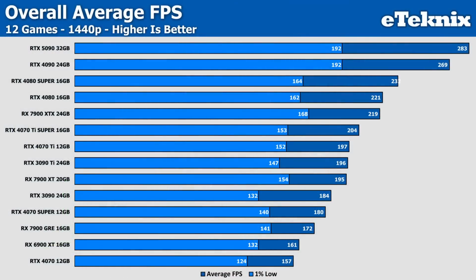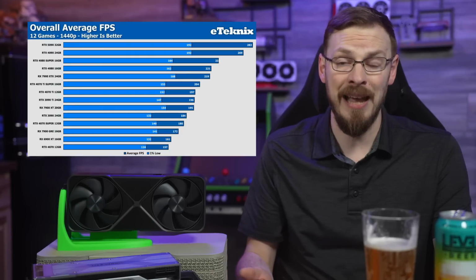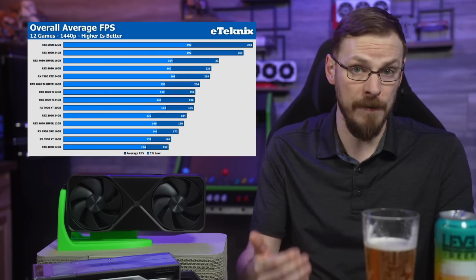In native rasterization, without ray tracing at 1440p, they show an average performance improvement of just 5% over the 4090 and at around 25% at 4K. It is important to note that at 1440p, we're talking about frame rates of 269 FPS on the 4090 and 283 frames per second on the 5090.